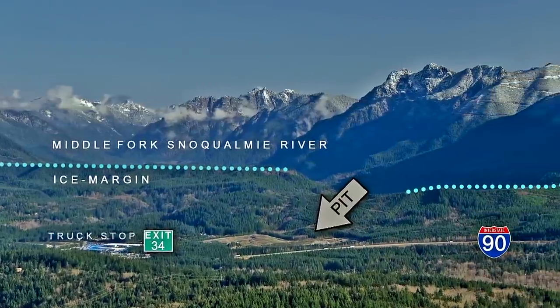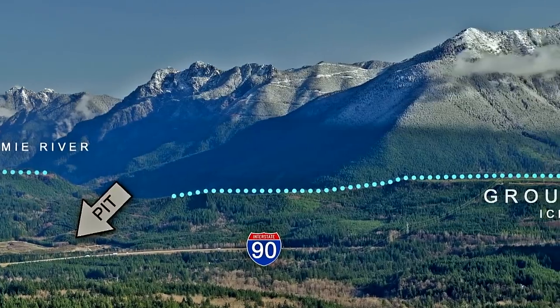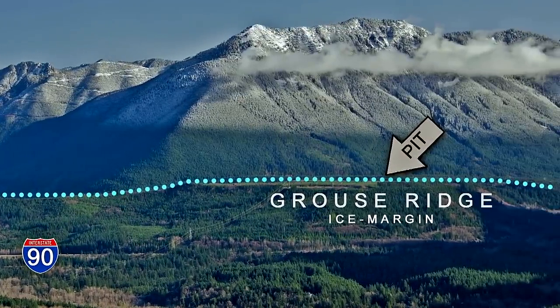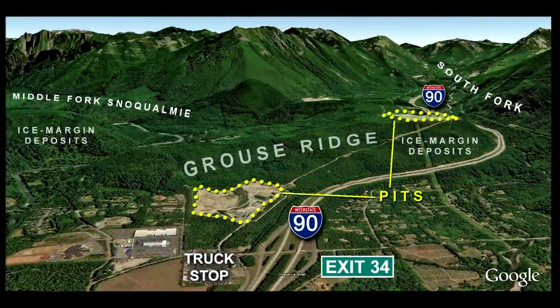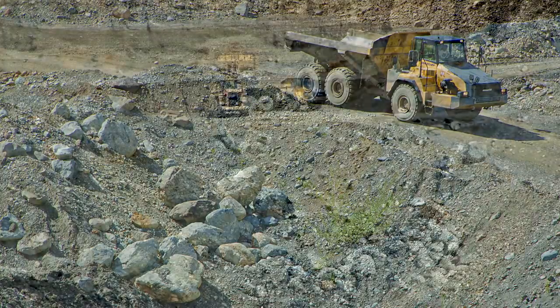This ridge that looms over I-90 is important. It's a glacial moraine composed of poorly sorted loose rocks that formed at the edge of a glacier. But which glacier? Ice that flowed down I-90 from Snoqualmie Pass? Or the ice sheet that pushed over Seattle from British Columbia? Dig into the moraine and you'll find rocks from Canada, not rocks from the Cascades.